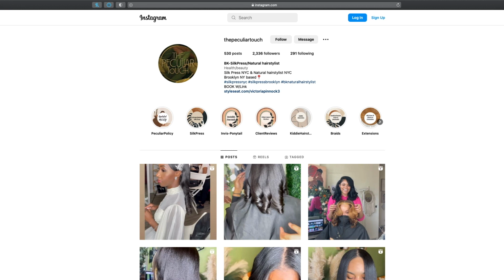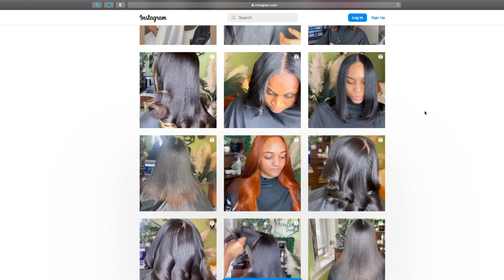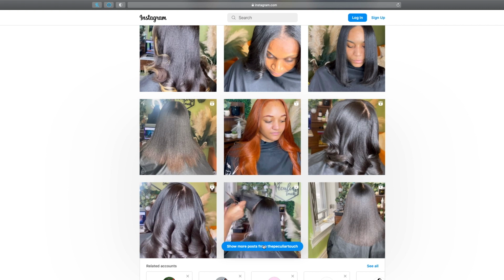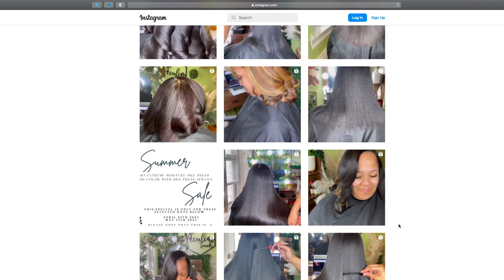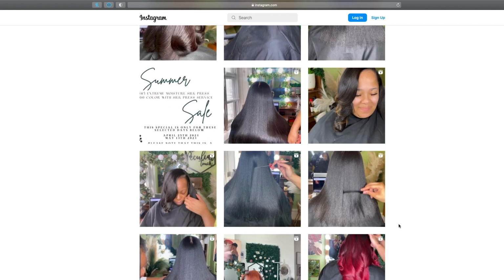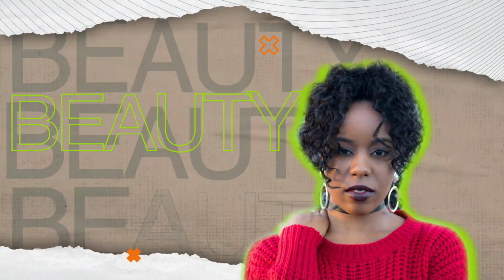So I did a little bit of research on Instagram and I came across this girl called The Peculiar Touch, and I'm on my way to her salon, which is in her house. And I know what you're thinking, like, it's probably a little sketchy, but yo, the pictures do not lie. Like, the result of her doing everyone's hair looks so bomb. I'm not sure if she's gonna want to be on camera. Obviously gonna ask her and see how that goes, so you'll know if you see footage of her doing my hair.